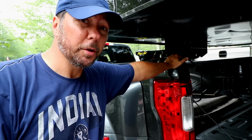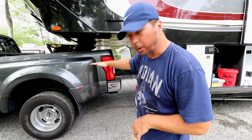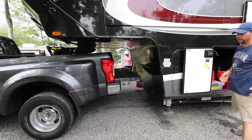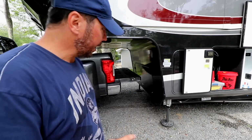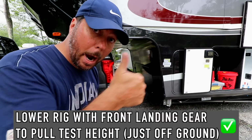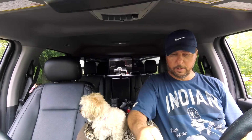But hopefully it don't fail the pull test. That's the whole point. All right, so like I said, now we're going to lower it. You'll see the weight transfer onto the truck. All right, so now both of the front jacks are just about that far off the ground, so we can do our pull check.